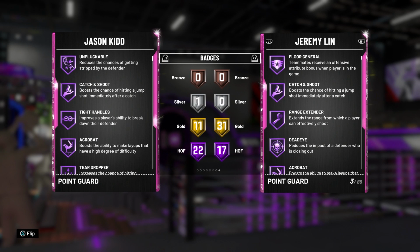But we're going to take a look at these right here and just analyze and see what the main differences between these two are. So I'm going to go ahead and take a guess and say they're going to have somewhat similar Hall of Fame badges, because they're both point guards, obviously, and they're both really good ones.